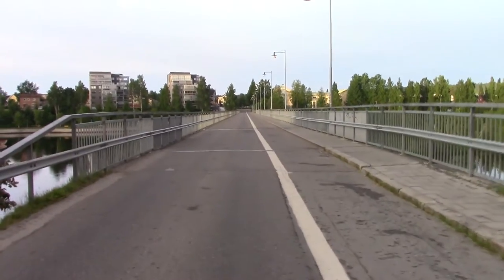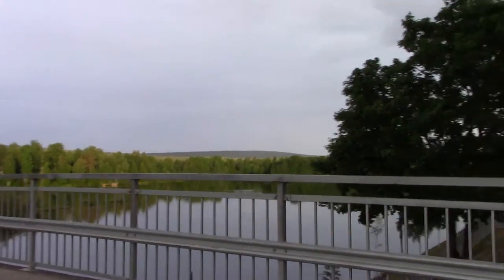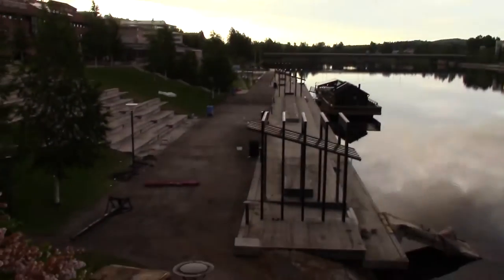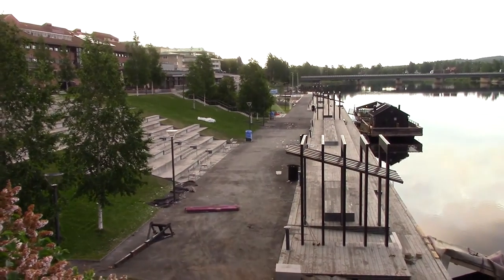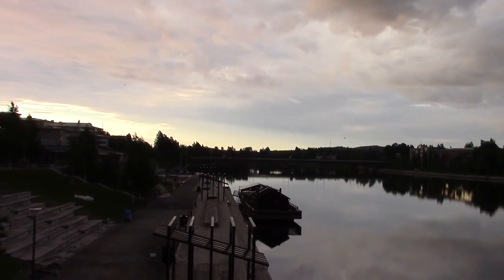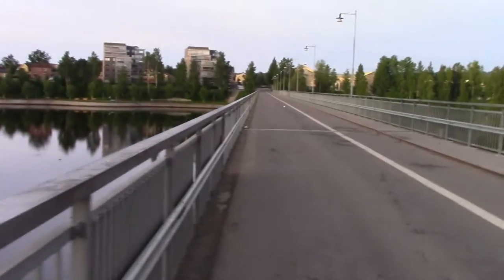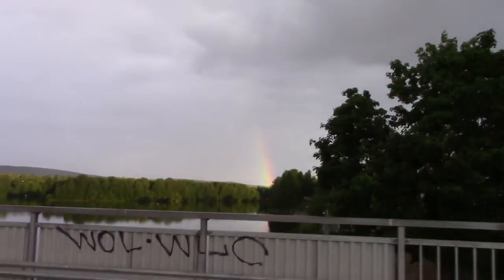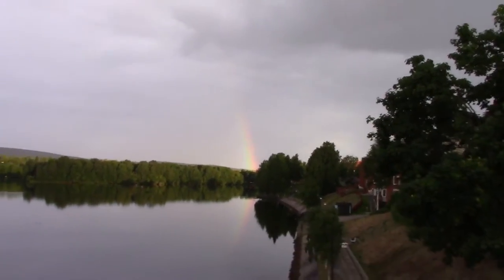I'm still on my way home. I thought I should record the view here from the bridge. I'm quite sure some of you will really like it. As I said, there has just been a local festival, so things are dirtier than they usually are. There is the highway bridge, the most trafficated bridge in town. Oh, check that out! A rainbow! Maybe it's good luck.